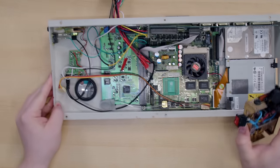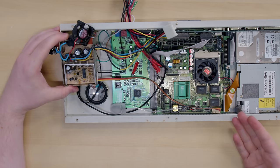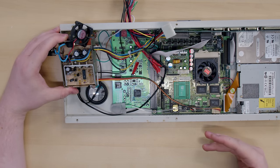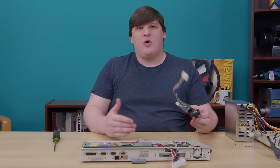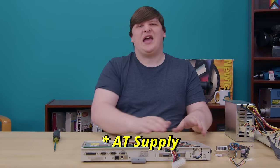This originally went right up here, and you know, this machine used its space pretty efficiently as things go, but there was just no way to fit an entire ATX supply into this part of the chassis.